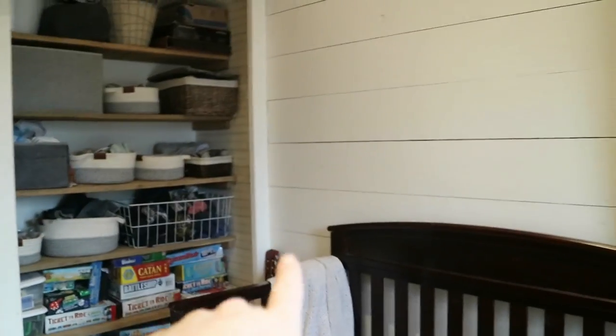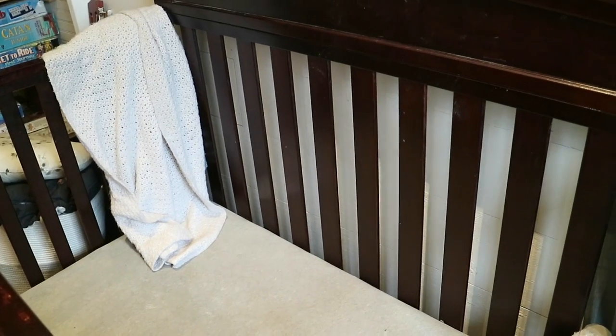So that being said, when you're bringing in another human being into a small house, you've got to make some room for them. So let me show you what I am in the works of for baby number 10. This is the corner of the bedroom that we have. Currently Benjamin's in this crib, and he will stay in this crib.